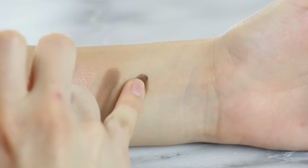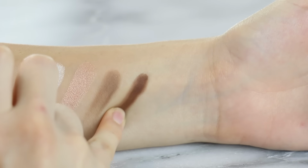And it's only, I believe, $20 more expensive than picking up just the sculpting powder, so this is a phenomenal deal. I know sometimes Kevyn Aucoin releases sets that are not really value deals, and you can end up paying a lot of money for very little product, but this one I feel like will give you a lot of product for your money, and it is a great way to try out the brand.